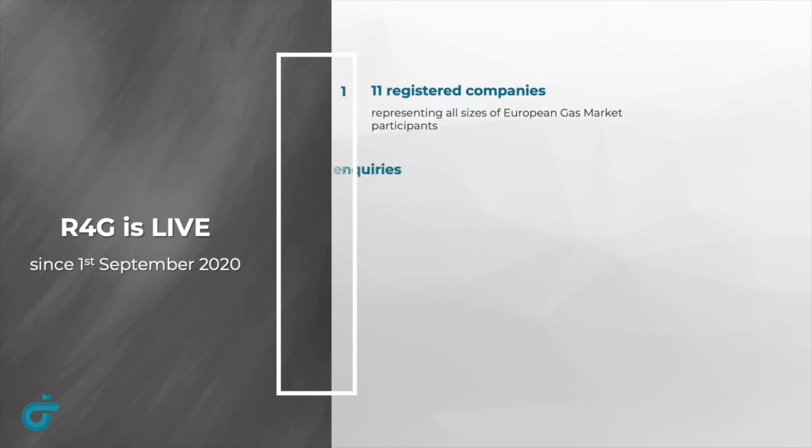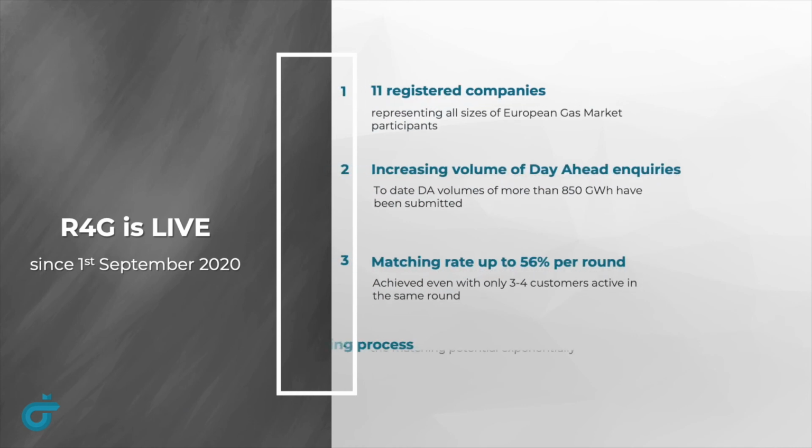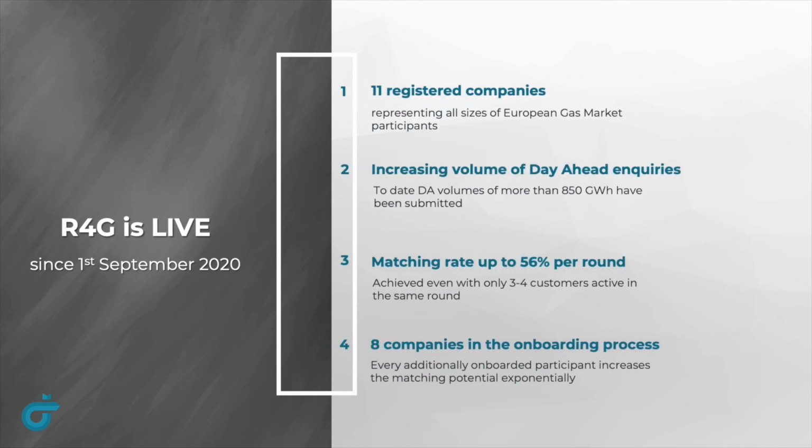Now I want to show you some facts and figures describing the current status of the Route4Gas application. Route4Gas is live since the 1st of September this year, so young and fresh and already showing day-ahead volumes. The matching rate is really good, showing up to 56% per round. Currently, 11 companies are registered, representing a good mix of gas market participants, and another 8 companies are in the onboarding process. And the message is clear: the more actors in, the higher the matching potential.